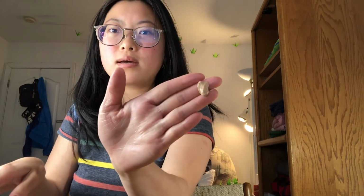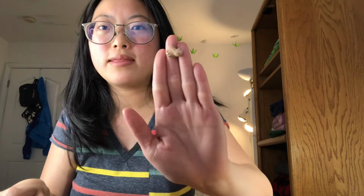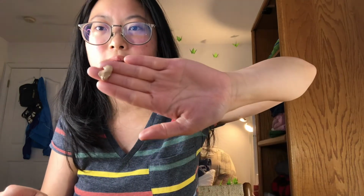Okay, I'm gonna do 3 pumps, and that's what it looks like. It has a quite thick texture. It doesn't run down my palm.